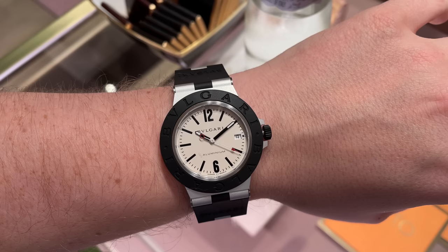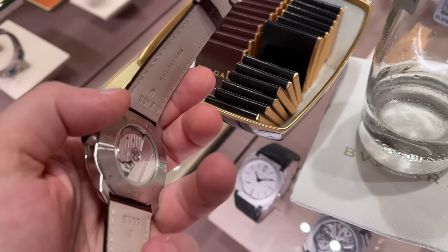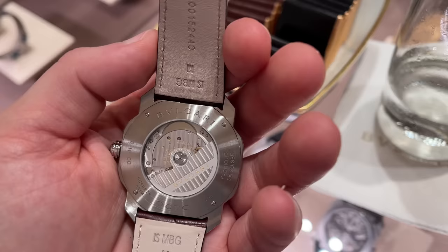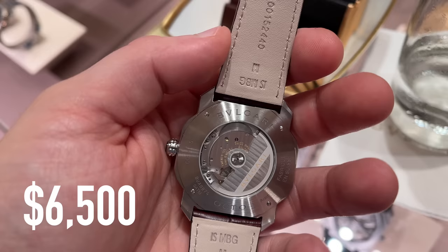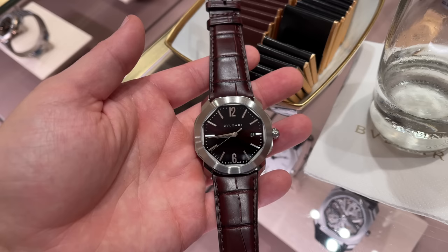And here we have the Octo Roma, a smaller version of the Octo Finissimo, which looks a lot more wrist friendly. My buddy really liked this piece and I could imagine he will pull the trigger soon. The watch comes at around $6,500 and with that is also a lot cheaper than the Octo Finissimo. But be aware, you don't get that super nice movement of the Finissimo. In case you just like the design, this could be the right piece for you.